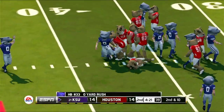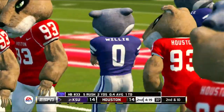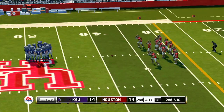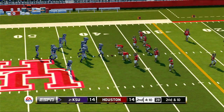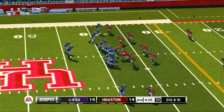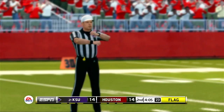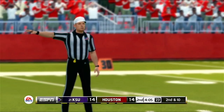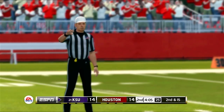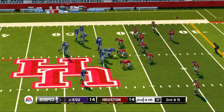Gets out to about the 38-yard line. That makes it second and 10. Might have been some early movement up front. False start, offense. Sometimes what happens on a false start is a lineman will see movement on the other side of the ball and be coaxed into jumping early. So it's second down and 15 after the penalty.